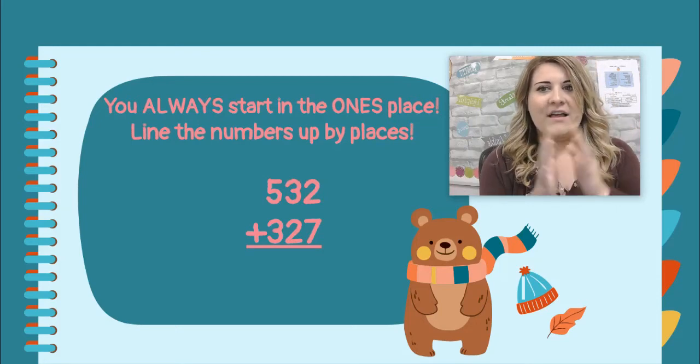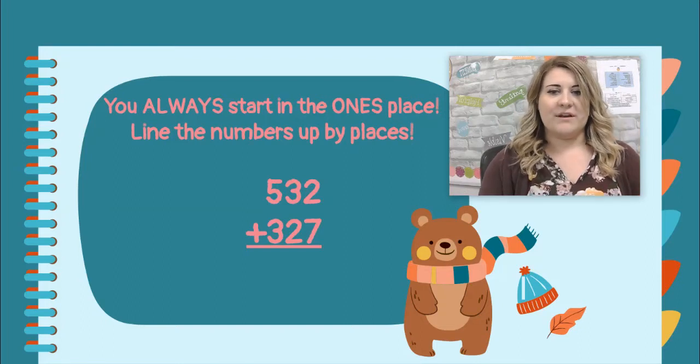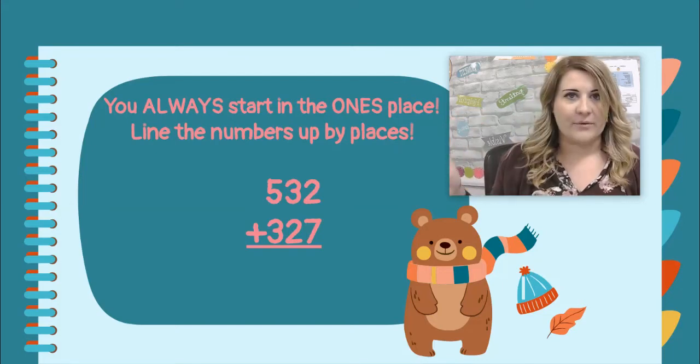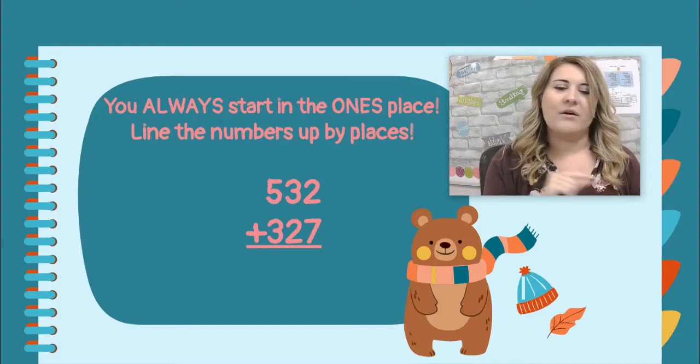So first of all, the most important thing is to always line up your numbers by places. You need to put your first number on top and your second number on bottom. You cannot add numbers going sideways. You cannot do it. Not 3 and not 4-digit numbers. No, sir. No, ma'am. We're not doing it.